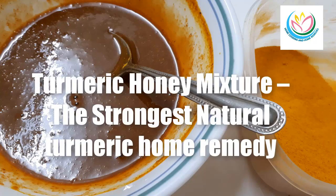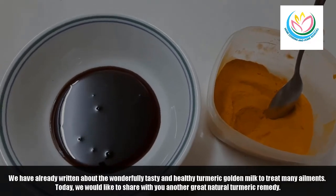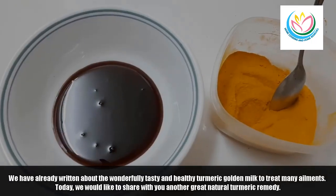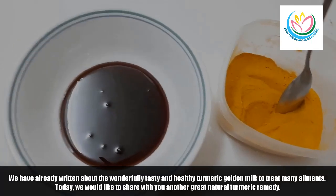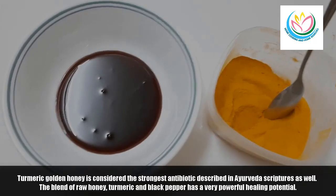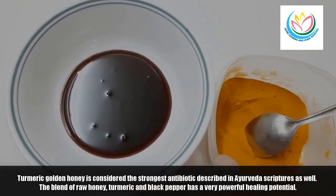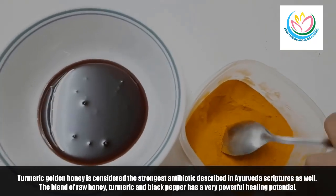Turmeric honey mixture, the strongest natural turmeric home remedy. We have already written about the wonderfully tasty and healthy turmeric golden milk to treat many ailments. Today, we would like to share with you another great natural turmeric remedy. Turmeric golden honey is considered the strongest antibiotic described in Ayurveda scriptures as well.